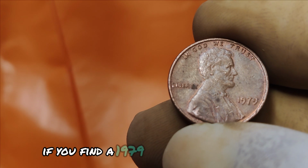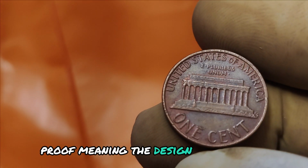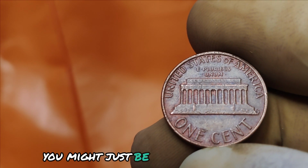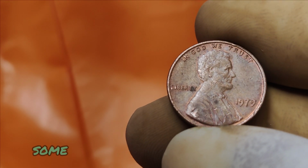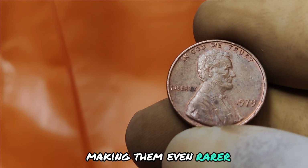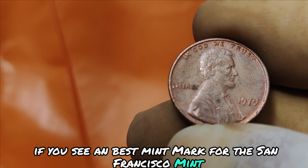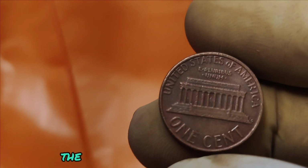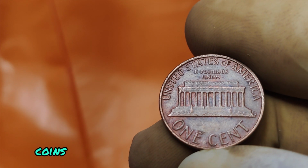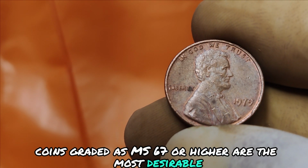If you find a 1979 Lincoln penny with a deep cameo proof, meaning the design has a strong contrast against a mirror-like background, you might just be holding a goldmine. Some of these pennies were struck using special dies, making them even rarer. If you see an S mint mark for the San Francisco Mint, check it closely. The higher the grade of the coin, the higher the price. Coins graded as MS 67 or higher are the most desirable.